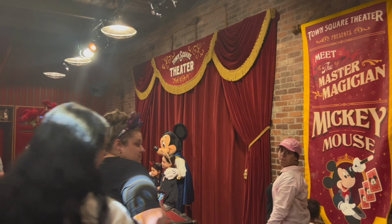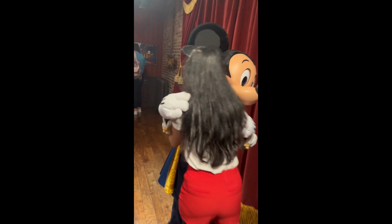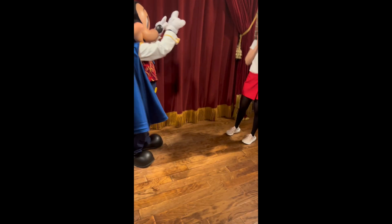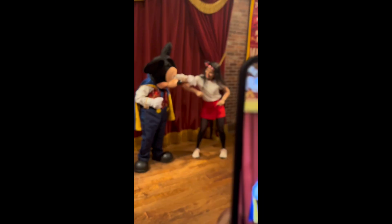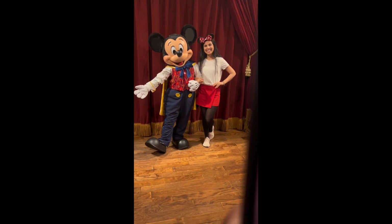Before wrapping up the night, I had to meet Mickey, and this was such a fun experience. Even though I knew it was a costumed character, Mickey's movements made it feel so real. It was such a classic Disney moment, and I had the biggest smile the entire time.